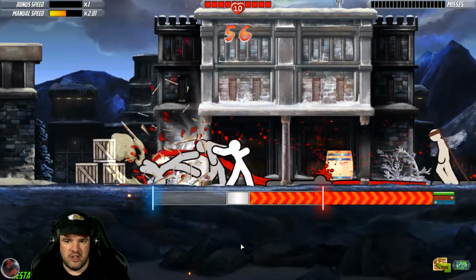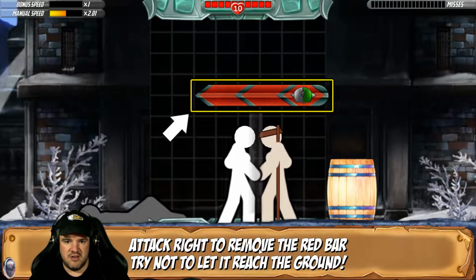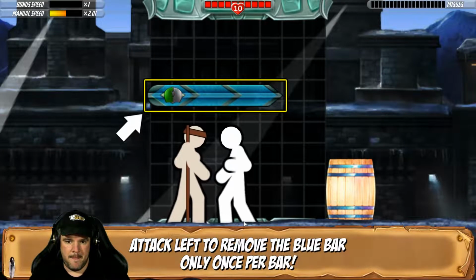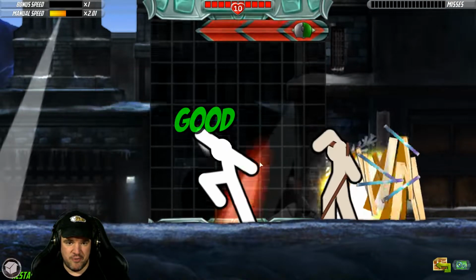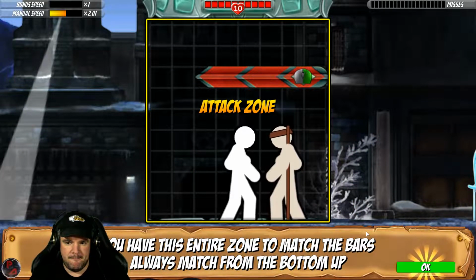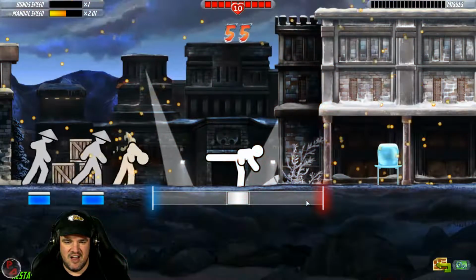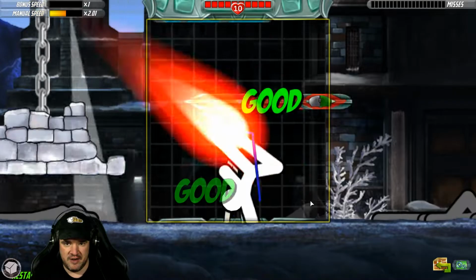This, by the way, is only on PC right now, but Silver Dollar has confirmed it is... Attack right to remove the red bar. Don't let the bar hit the ground. Also, yeah, some enemies need multiple hits. Attack left to remove the blue bar. Attack only once per bar. The developers have confirmed that plans are... You have this entire zone to match the bars. Always match from the bottom up. Apparently, this is coming to at least the Switch. They have said that that's being worked on.